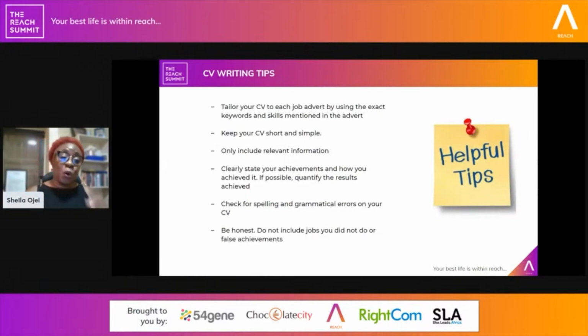Also ensure that you are using the right spelling. The reason I say this is that a lot of times we use our computers, obviously, and we're using the American spelling as opposed to the British spelling, or we're using the British spelling as opposed to the American spelling. This might not be a big deal. However, it also contributes to errors on your CV. So I would say, because we're in Nigeria, or for the people who are in Nigeria or in British colonized countries and in the UK and the rest, having the right spelling, so using the British spelling, is very important.